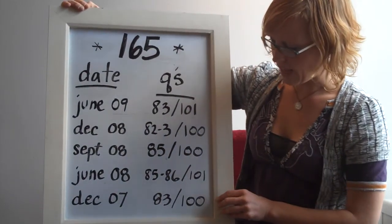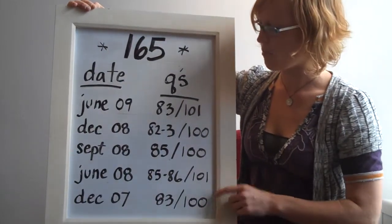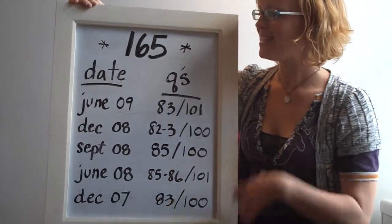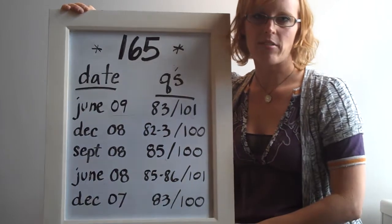If you go back in time, again, you see that December 2007 reflects basically what is the case now, that you needed to get 83 out of 100. So it stays basically the same, but there are slight variations.